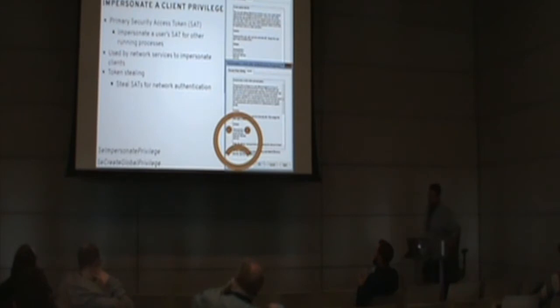So, the impersonate a client privilege. When we think of how a group policy is segmented, you can test this out on individual machines or individual organizational units. Maybe you have certain departments that need this privilege and some others that don't. As long as you apply those policies at whatever level you need to, you can actually secure a lot of these processes.